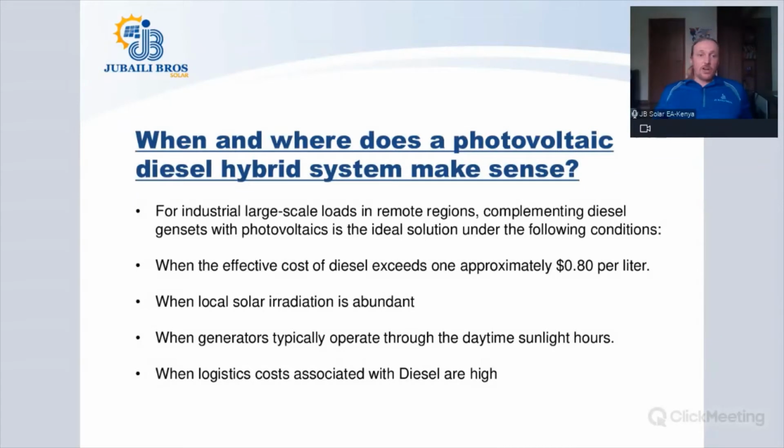So when the effective cost of diesel is more than 80 cents per liter, then PV panels make a lot of sense. When they are in a very sunny area, when there's solar irradiation all around, it makes sense. When the diesel generators are typically operating in the daytime, adding PV makes a lot of sense. And also when the logistics costs of diesel are very high, this solution makes sense.